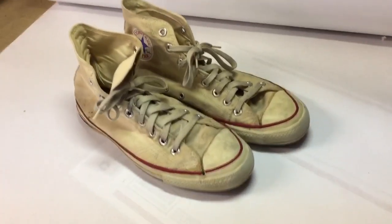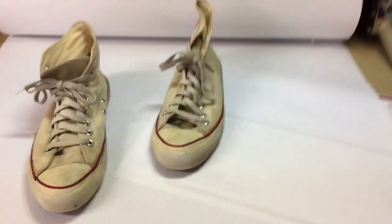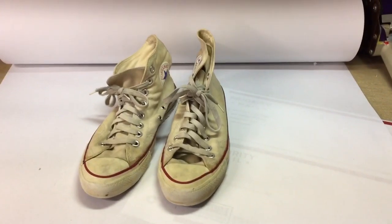At first glance, these are just a crummy old pair of sneakers, but they're Converse All-Star Chuck Taylors. I don't know if you can read that, but they were made in the USA, making them fairly vintage. And even in this grungy condition, this pair of Converse sold for $100.